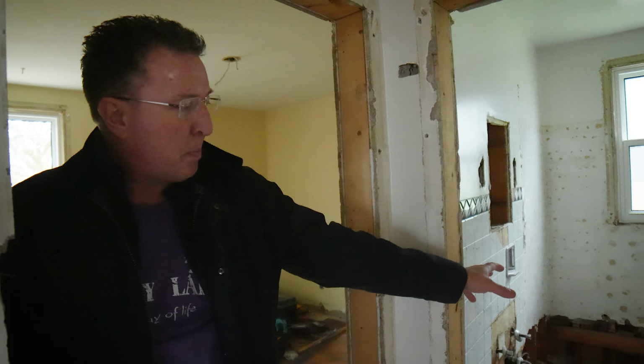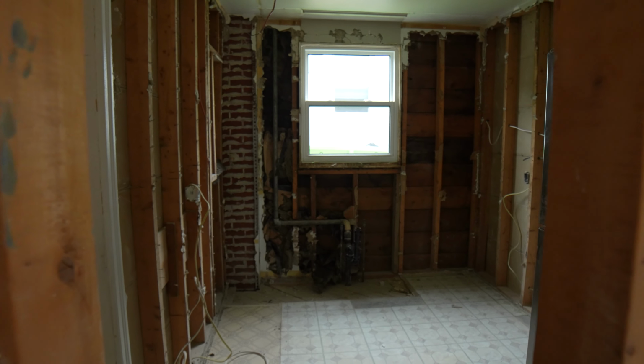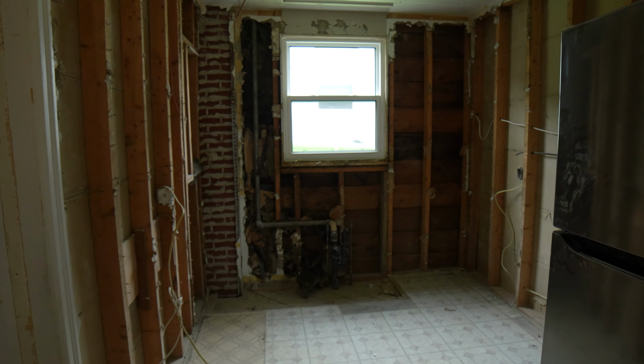Lastly, our kitchen's now starting to take shape. So we're gonna close this wall in. You won't be able to walk through there. That's gonna be part of the wall. We're gonna push the fridge right against that, put cabinets all the way along around here so it'll be a big U shape. These are called galley kitchens.